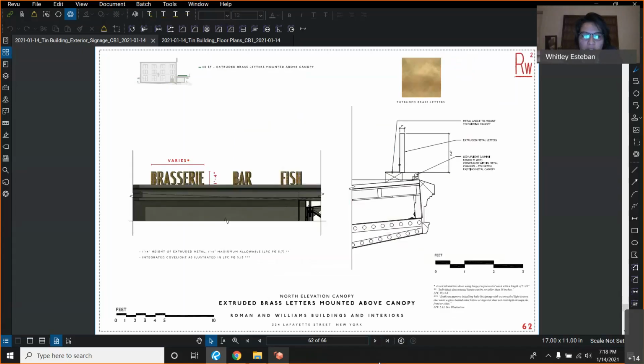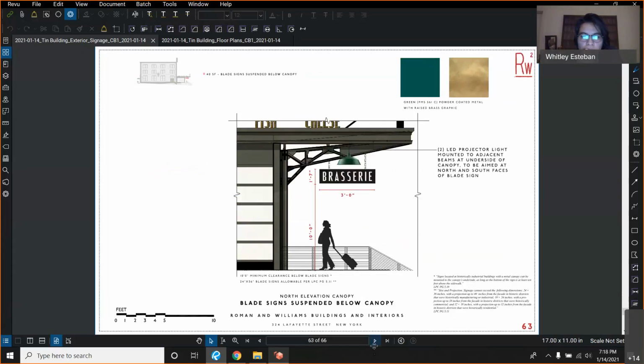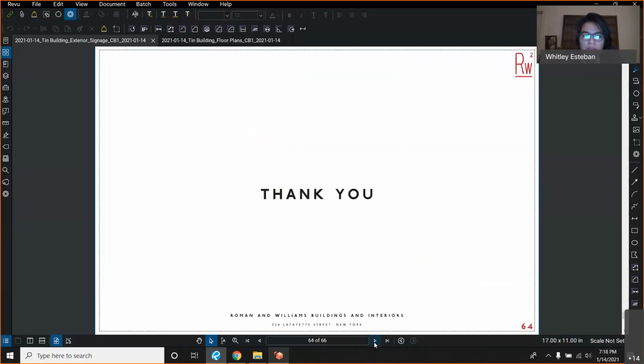And this is the northern side of the long canopy on the western facade. Again, these letters are indicating on the side elevation what the same signage along the long elevation of that canopy is communicating. Next. Of course, as these are two-sided blade signs, you would also see these from the north elevation, interspersed throughout each bay. These hanging, ceiling-mounted blade signs are suspended from the canopy above. That concludes the exterior signage at the Tin Building.